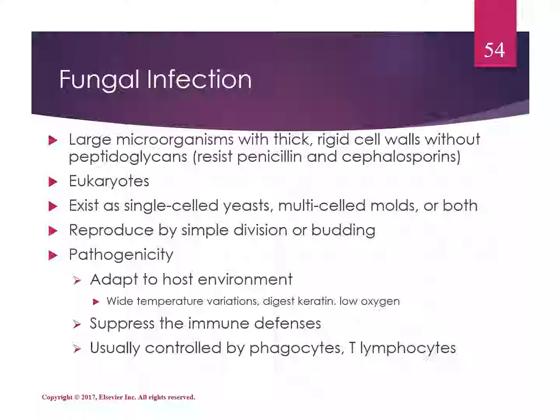So, fungal infection. Molds are aerobic and yeasts are facultative anaerobes, which adapt to but do not require anaerobic conditions. They reproduce by simple division or budding. Pathologic fungi cause disease by adapting to the host environment. Fungi that colonize the skin can digest keratin. Other fungi can grow with wide temperature variations in low oxygen environments, and others can suppress the host's immune defenses. Phagocytes and T lymphocytes are important in controlling fungi. Low white count promotes fungal infections. Fungi are large microorganisms with thick, rigid cell walls without peptidoglycans that resist penicillin and cephalosporins.